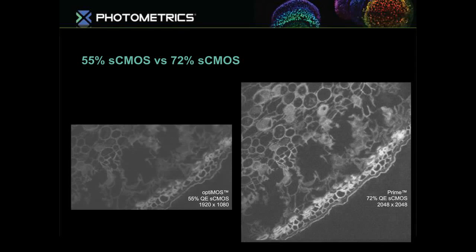And so taking a 55% quantum efficiency camera with a lower fill factor and comparing it to the 72%, there's a definite increase of quality that you're able to see in the image. On the left side, we have the QImaging OptiMOS camera with a 55% sCMOS sensor compared to the Prime sCMOS with the 72% sensor. And other than the obvious change in the field of view, the quality of the image is better. You're able to get better contrast, and when comparing the intensities, there was about a 25% increase in sensitivity. And so it clearly demonstrated that improving fill factor, improving the two-dimensional area of the pixel, was having a benefit in sensitivity.